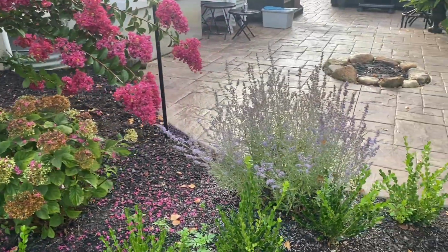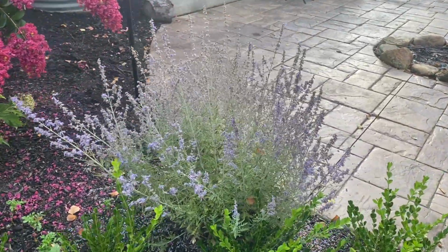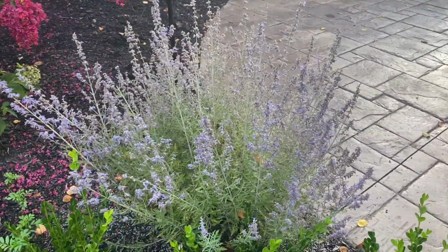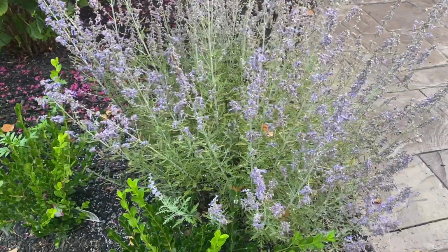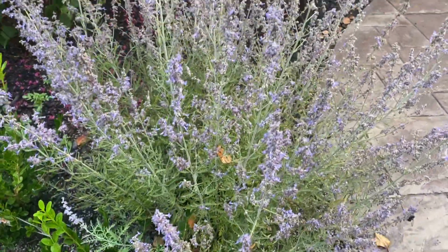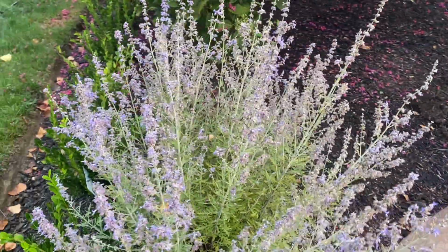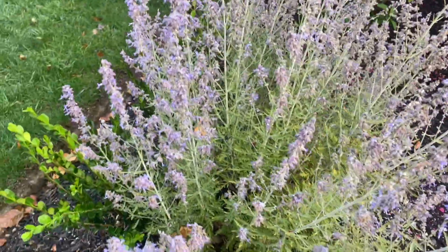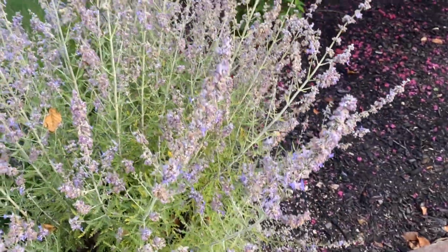And my Denim and Lace Russian sage is blooming its head off all season long. This is like the red roses out front, just gives me all season color, and the bees absolutely love it. There's some on there right now. So pretty.